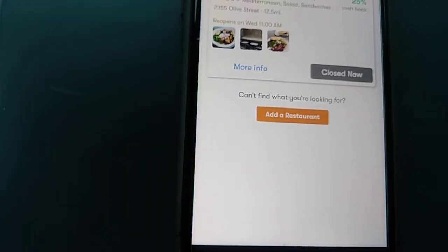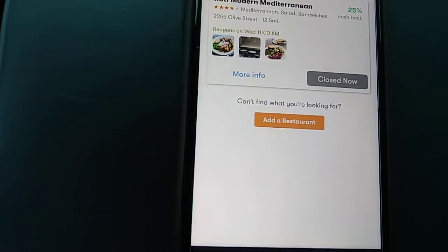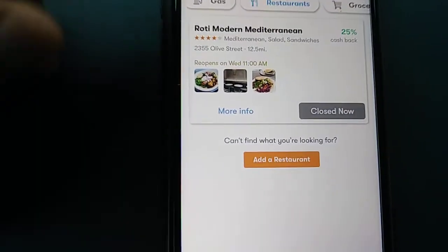All right, so I know how many people like to eat fast food. If you like to eat fast food, this is the app for you because you're going to get some of your money back in doing that. All right, so just real quick, just want to show you guys that.